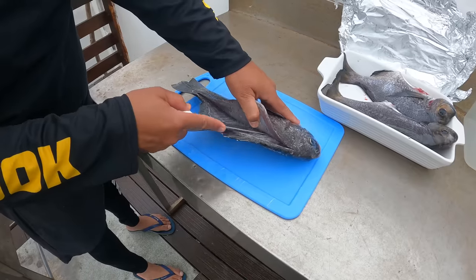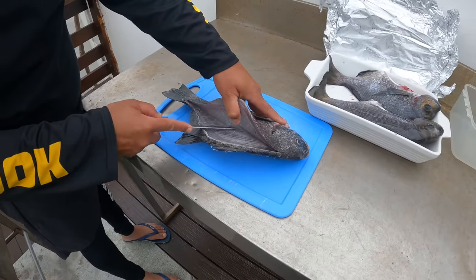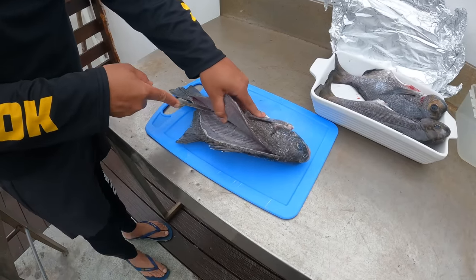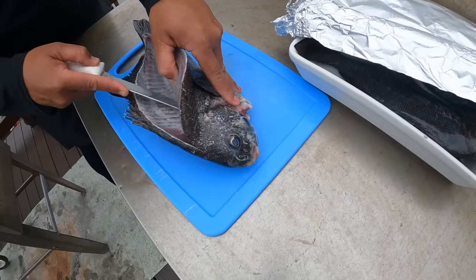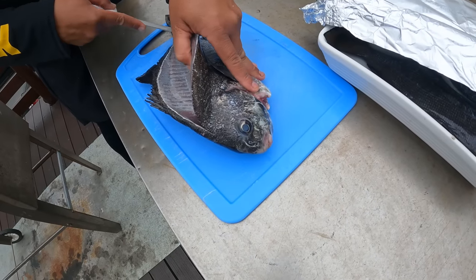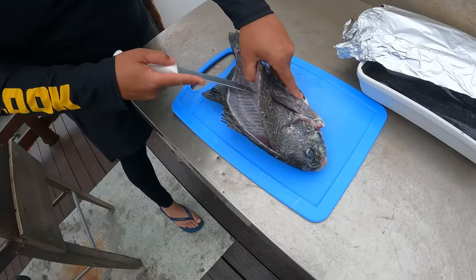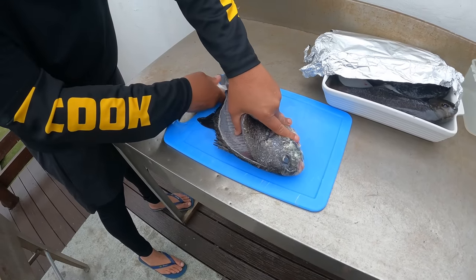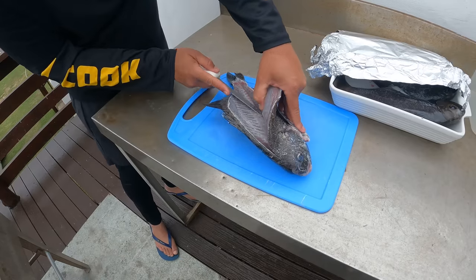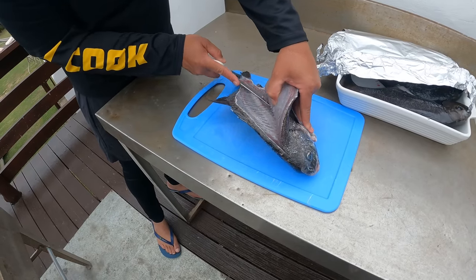We had them in the fridge, so we didn't freeze them because we knew we were going to eat them today. They are still fresh. Look at those eyes. If you want to see if fish is fresh, look at the eyes. Always. Eyes tell a story. There you go. I taught you early, so.